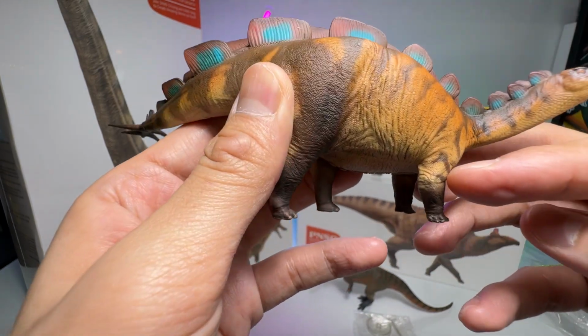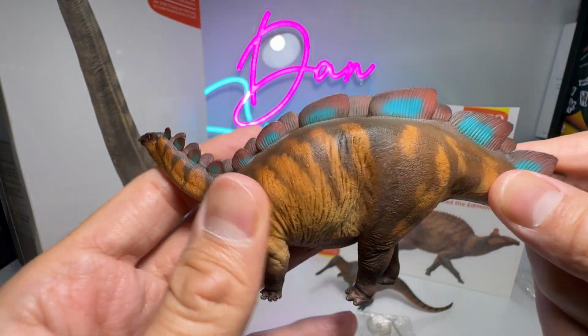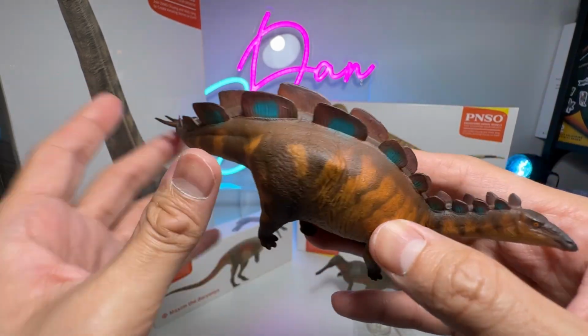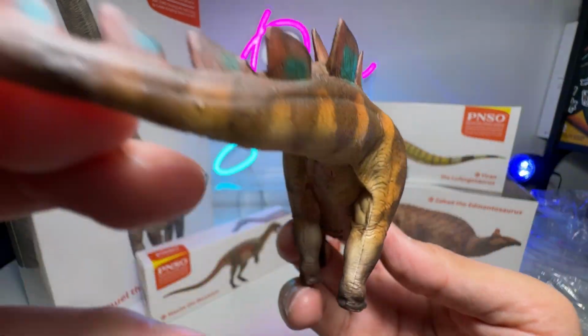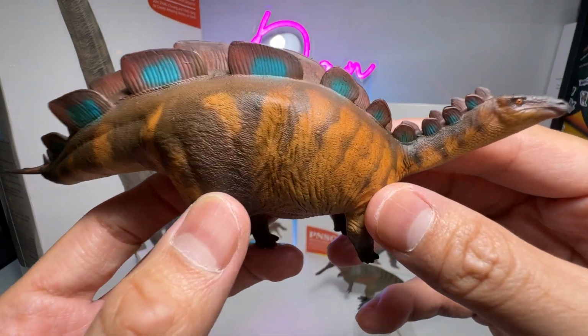Beautiful. The 2 front legs are very tiny, as you can see. I'm not like a paleontologist expert, so I'm not too sure about the accuracy, but overall I think it looks very good. The body is kind of squarish right over here, which is interesting. It looks a little bit like a cube. Very interesting look and feel.